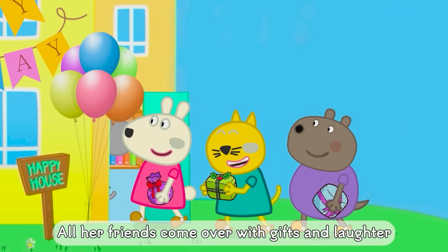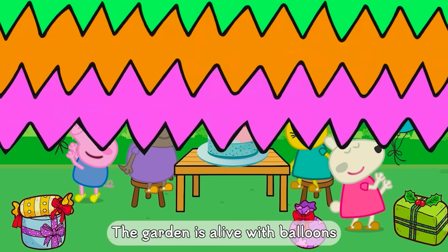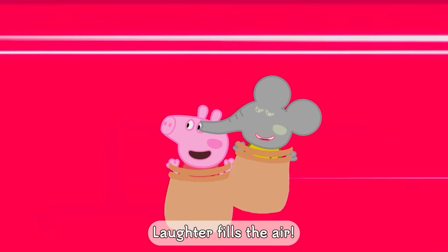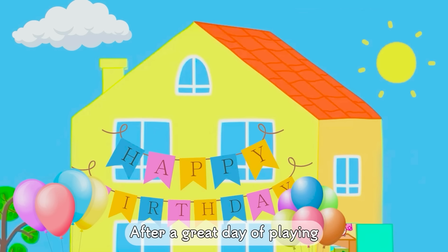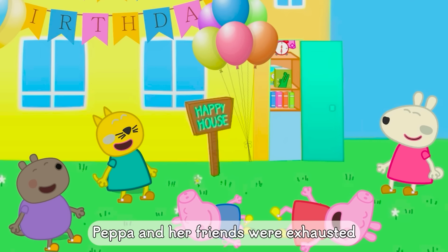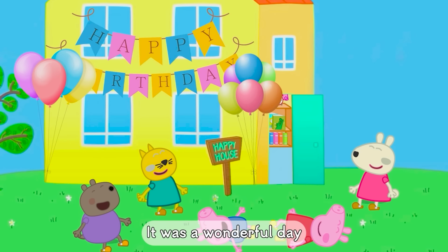All her friends come over with gifts and laughter. The garden is alive with balloons, flags, and cheerful music. Laughter fills the air. It's a fun and lively birthday party full of smiles. After a great day of playing, Peppa and her friends were exhausted, but everyone had fun. It was a wonderful day.